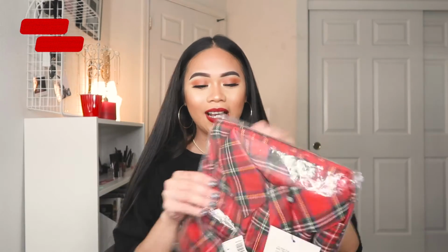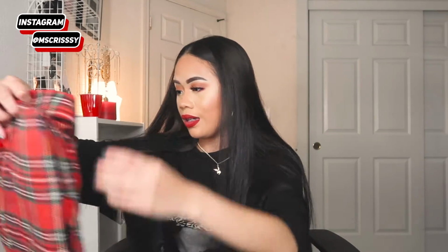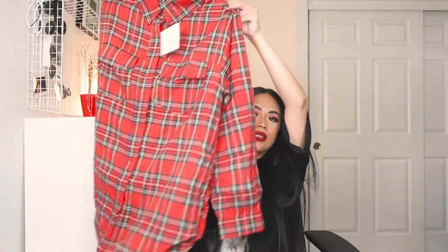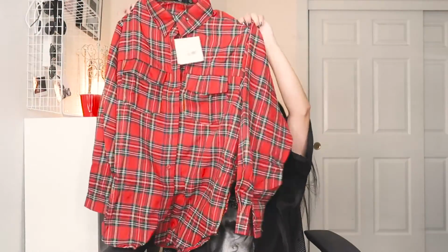So the next item, we got this dress right here. I believe this is a shirt. Oh, it's a shirt. It's not a dress. It looks like a dress. That's why.